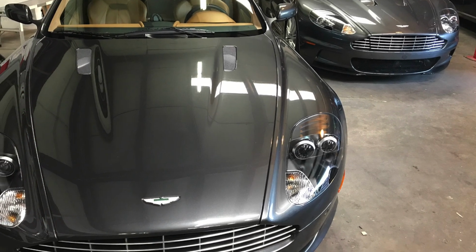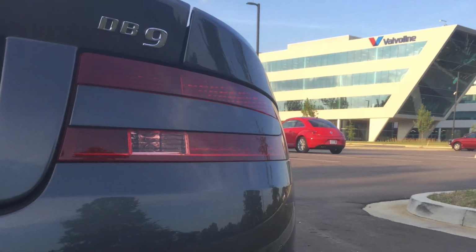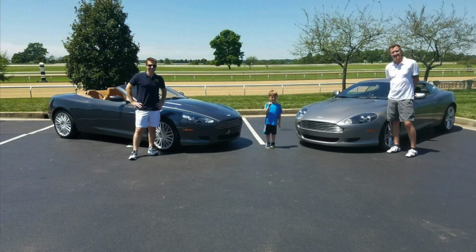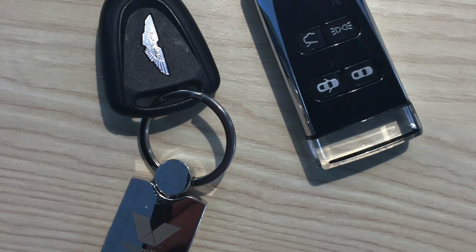Then I had it cleaned and air filters put on at the same time at a buddy's shop where a DBS was being serviced. More car shows. That's Keeneland racetrack. So the car will come with both that crystal key as well as the door key.